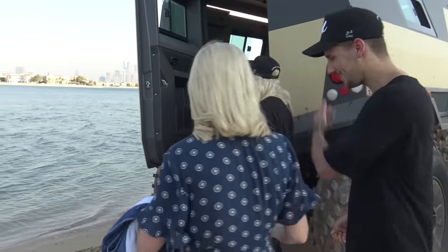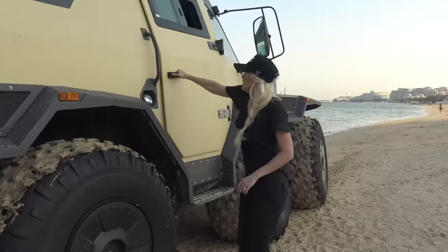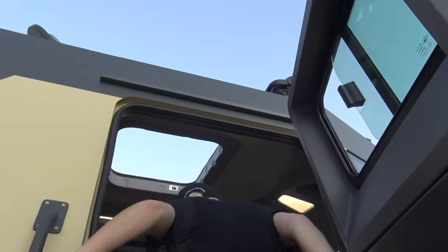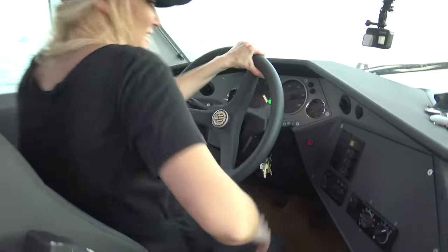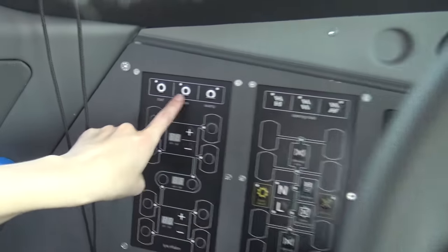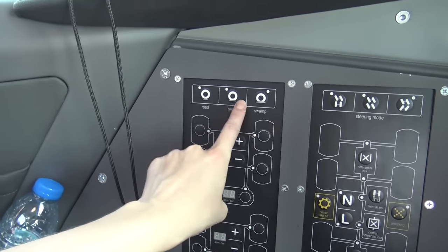Come check this out, guys. Look at here. Wow. Look at all these seats. So you can configure that any way you want to. All right, come with me, guys. Look at this! You've got the driver's seat right in the middle here. And look at all these buttons! Buttons, buttons, buttons! This is for inflating and deflating the tires.